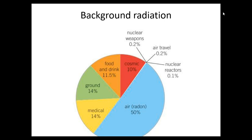As you can see, there are different sources of background radiation. The largest source is radon gas, which escapes from the ground and gets into the air. That accounts for about 50%. You've got cosmic rays coming from space. You've also got the sun, about 10%. Food and drink is radioactive as well, some more than others. You've got other radioactive substances in the ground, and you've also got medical sources as well, because hospitals use radioactive sources for medical purposes. You've also got nuclear weapons testing and nuclear reactors, and you've also got air travel as well.